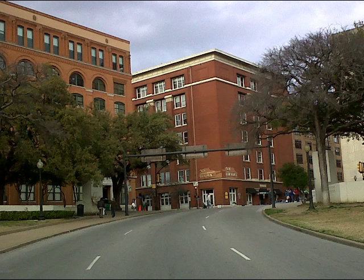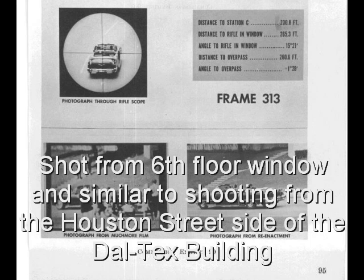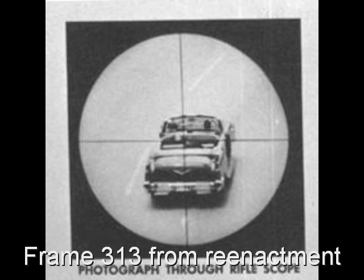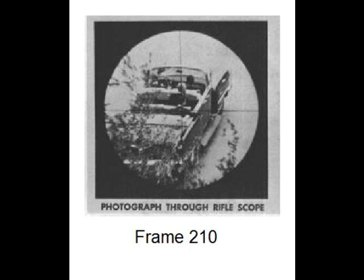I was standing in the middle of Elm Street at the spot where the president's head was located when the fatal shot struck. As you can see, the Elm Street side of the Dow Tex building is an excellent place to shoot from. Plus, there are advantages to shooting from this side with a limousine this far away. The first advantage is that from the Elm Street side, one does not kill or wound the First Lady of Texas.